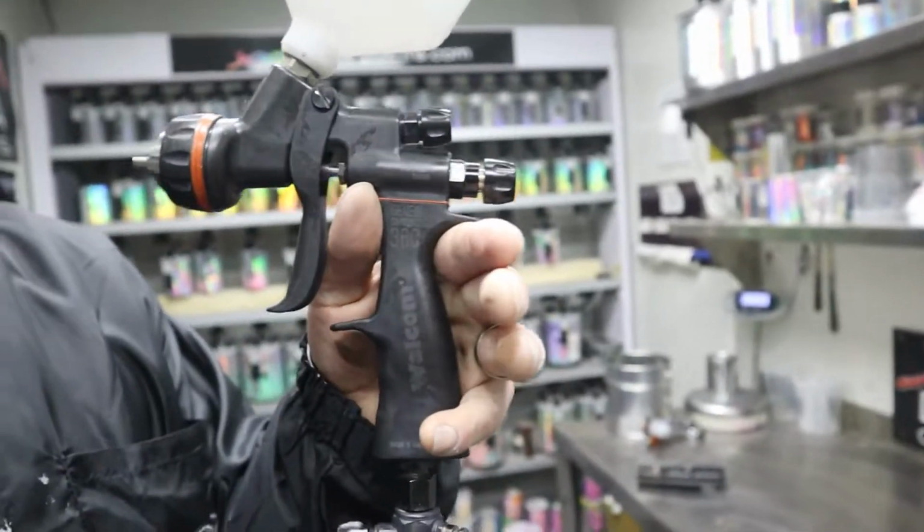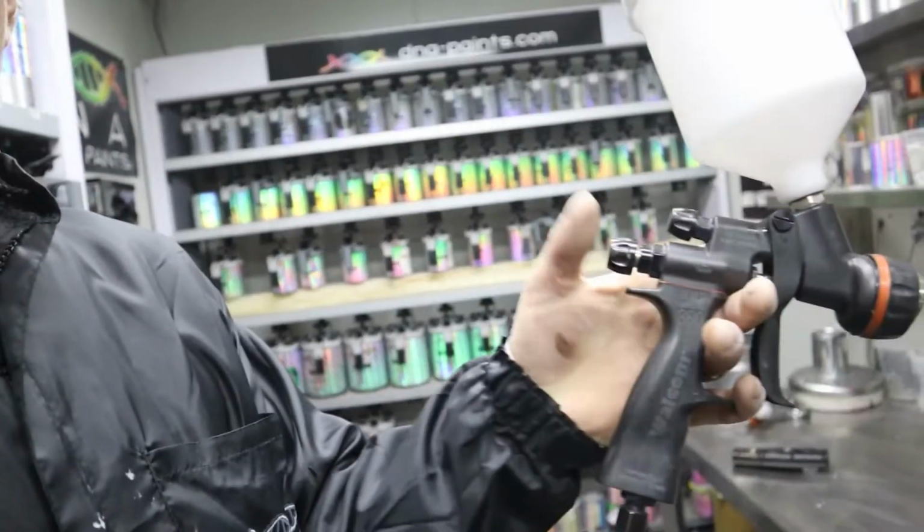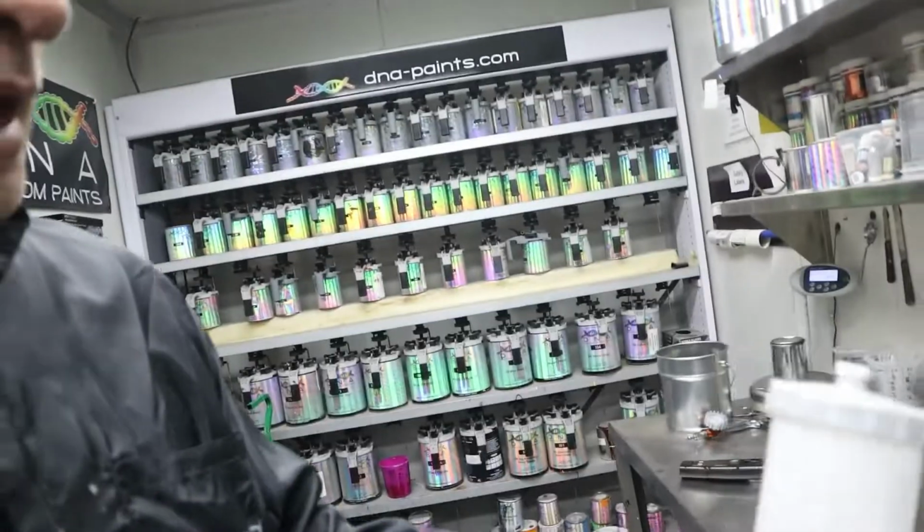All right, so I've just put down my primer, which is a non-sanding primer, which means it seals down all the paint so I can start fresh. I'll clean my gun now and we'll start using the 1.2 Walcom 360 Lights. So these are the guns here. Beautiful gun. This is actually last year's version. This is the base gun. Very, very nice gun. I love these.